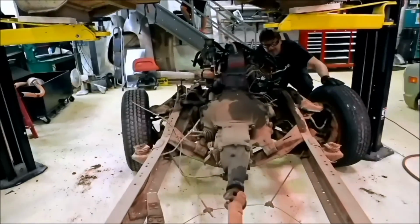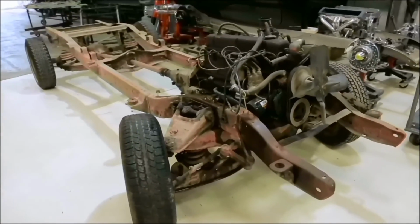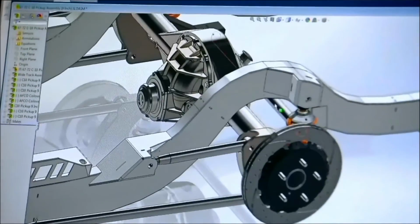With this Chevy C-10, we had an original frame that we brought in. We measured everything out, the frame rail widths, where the front and rear sections need to be for the tires. We need to notch the rear of it up since the truck is so low to the ground, the axle would have gone through the frame, so we had to notch that out.